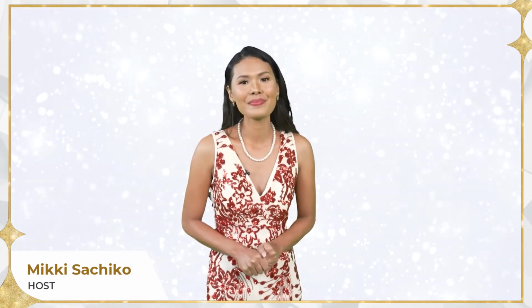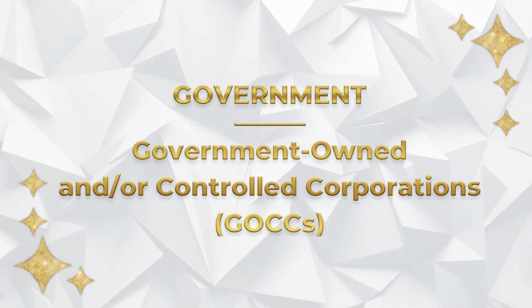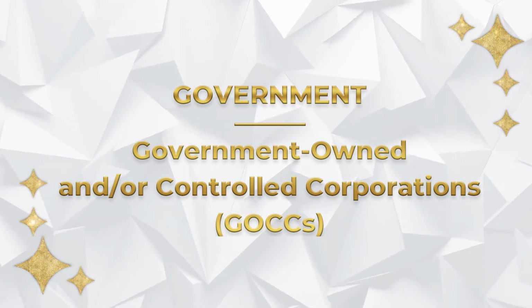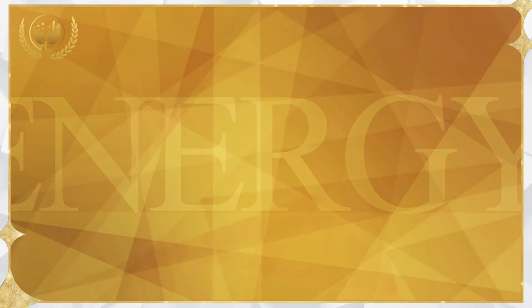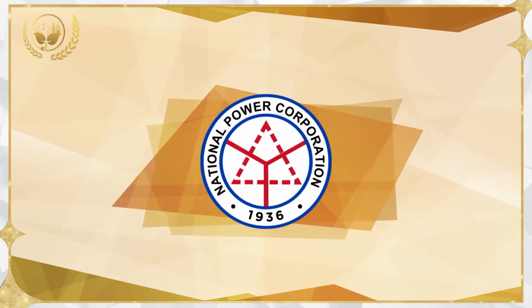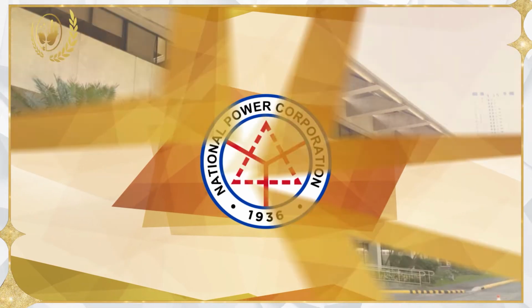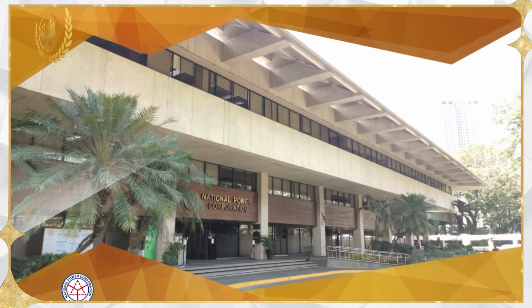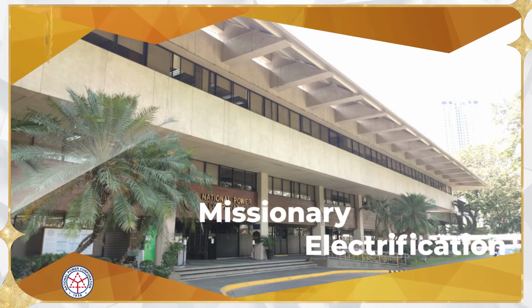to come. Under the subcategory for government-owned and/or controlled corporations, first, we have the National Power Corporation Head Office. NPC is a government-owned and/or controlled corporation mandated to energize far-flung off-grid areas and islands in the Philippines. Thus, the coined role, missionary electrification.